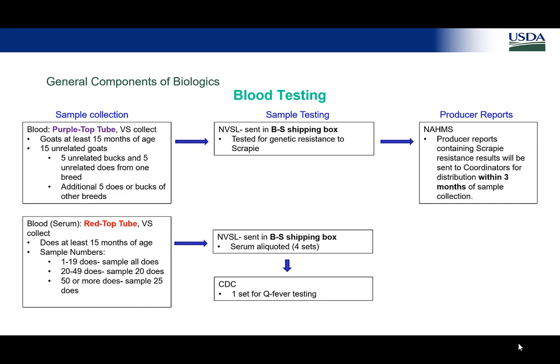If more than one breed is present on the operation, you may submit additional samples from unrelated does or bucks of other breeds for a maximum of 15 samples per farm. So these samples are going to be sent to NBSL in this box, and then they will provide us with the genetic resistance results, and we'll send those to you within 3 months of the sample collection.